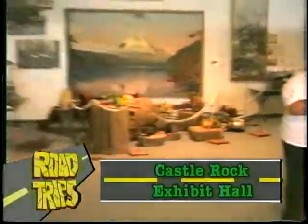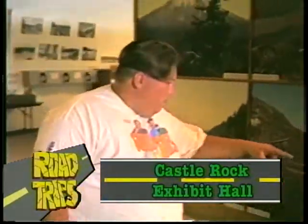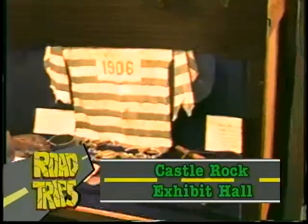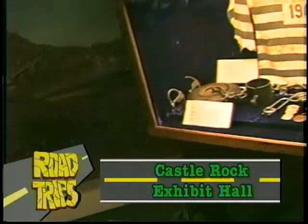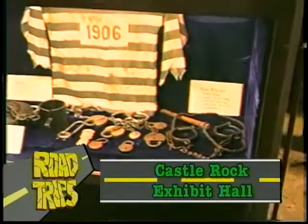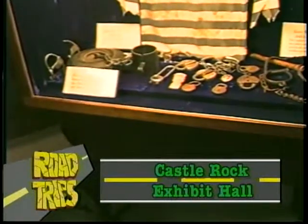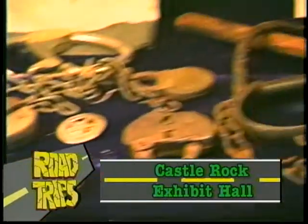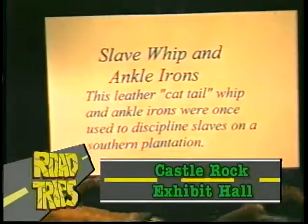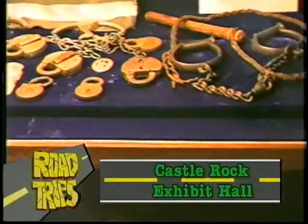Whoa. What do you say about this stuff right here, Todd? Now we get into the cool stuff here. Mount St. Helens stuff. You're saying that all these whips, whoa, whips and stuff, were donated from the South? Really? Yeah, so those aren't even part of what they would have had in the 1906 jail, except for the uniform in the back. Slave whip and ankle irons? Yeah. Oh, okay. Jeez.